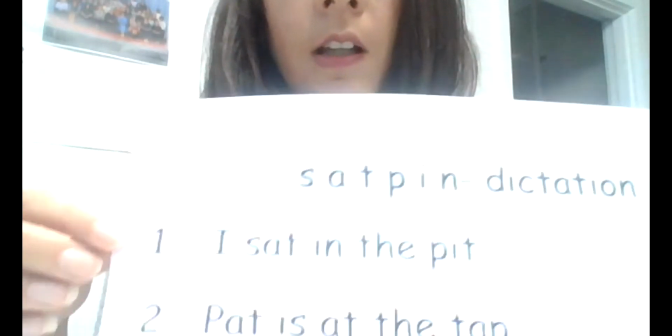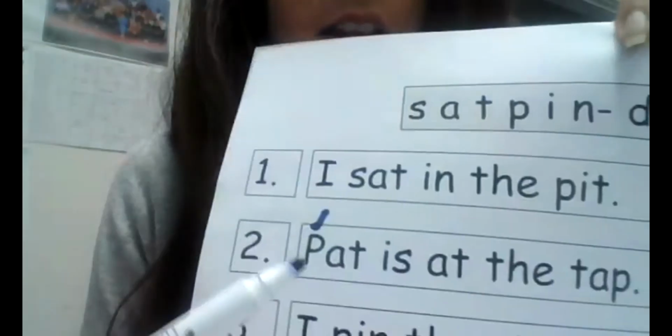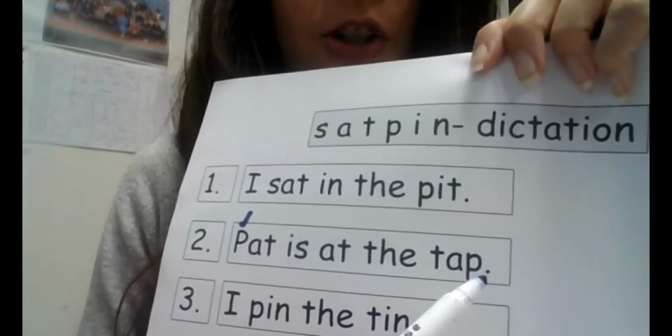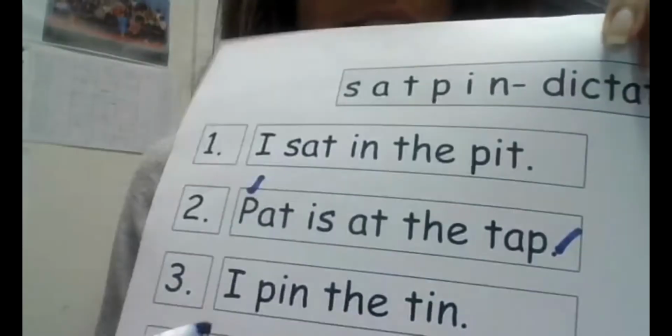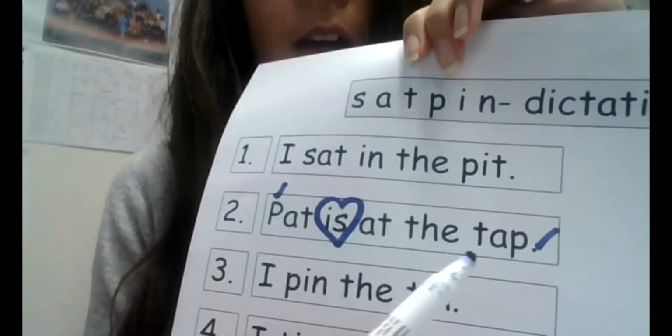Okay, when you've finished, I want you to look at this part of the video. I want you to see if you started with a capital letter. If you did, give yourself a tick above the letter. If you started with a capital, have you left finger spaces in between all the words? And then I want you to give yourself a tick if you remembered your full stop. And have you spelt the words correctly? Oh, and there's a heart word, "is". Did you use an S or a Z? Okay, so: Pat is at the tap.